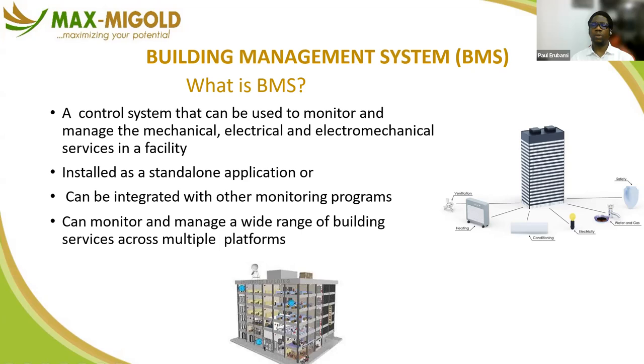So that's what the BMS, the building management system, does. If there's a crowd in one part of the building and the oxygen level is depleting, a CO2 sensor can tell me that the oxygen level is depleting because the CO2 level is getting too high for that space. And people can start fainting in that space, right? So what do I do?